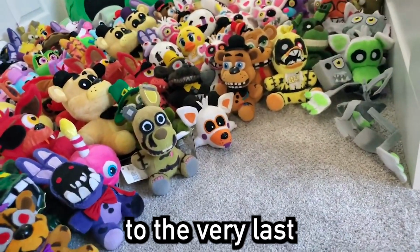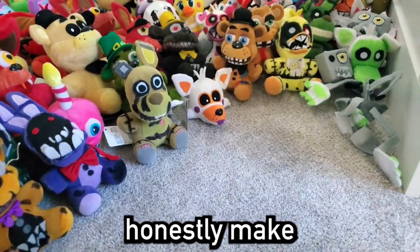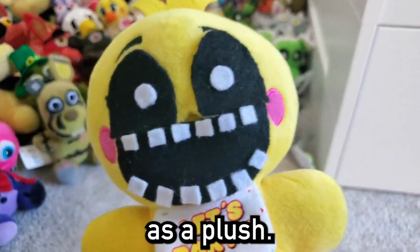We're getting down to the very last few custom plushies. So, the third to last one I made is one of the easiest ones I think anyone could honestly make, and probably should, because it's pretty easy and it looks pretty good. Beakless Toy Chica. Funko will probably never make this as a plush. I just don't think they will.